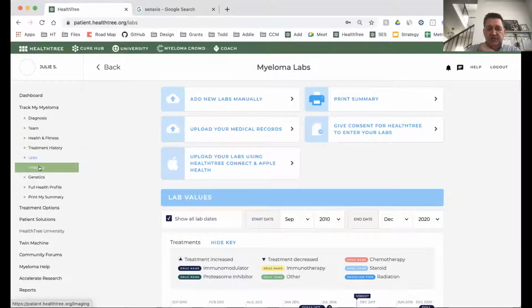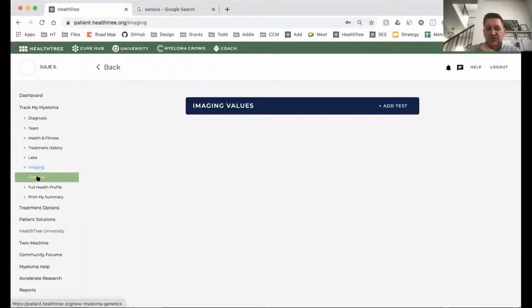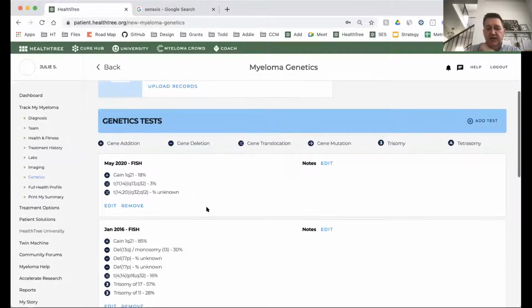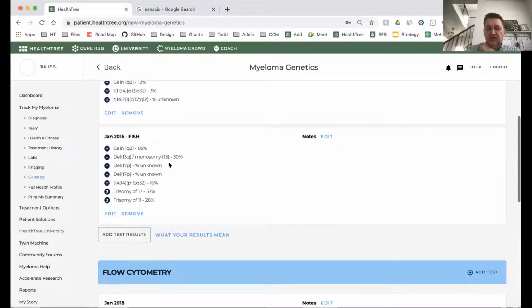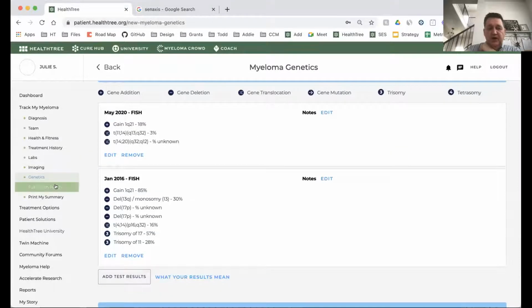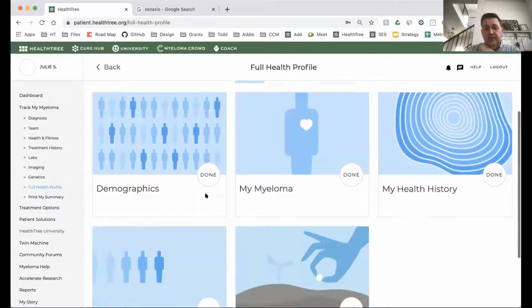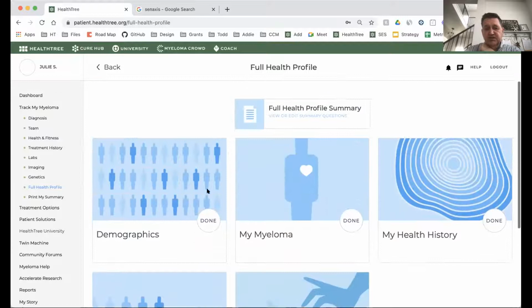We have an imaging page where you can put information about your imaging. We haven't added one yet for this patient. If you've had genetic testing, you can enter that information in here as well. And then we also have a full health profile. It's a lot of questions. They've all been answered for this patient.